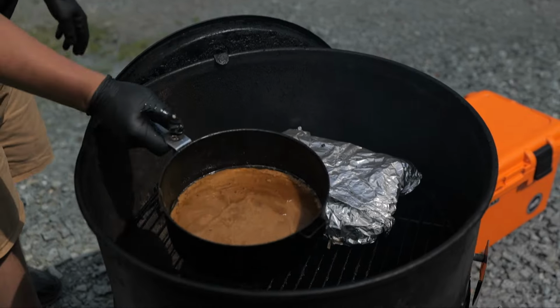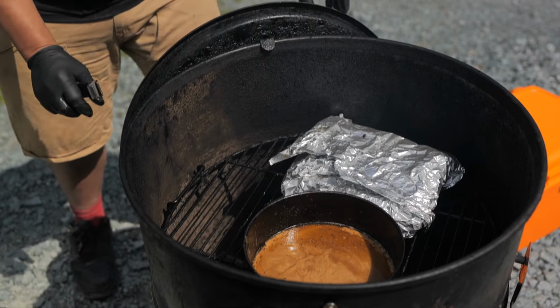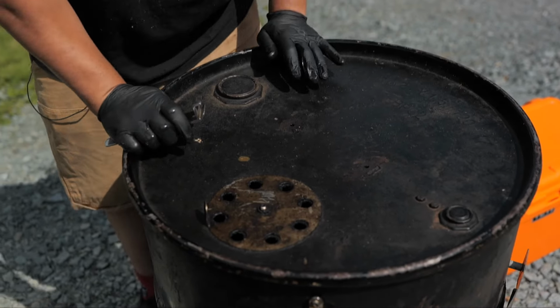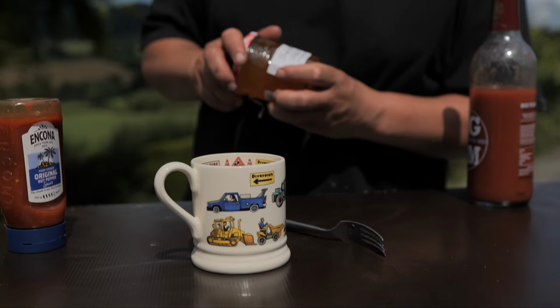So this is going to go in here. It helps if your grill is flat, so I'm going to level that up with some stones in a second. And then we're going to put the lid back on and basically not look at it for a while, because you know what happens if you look too early with a cake. So we're going to make a little glaze now, real simple.